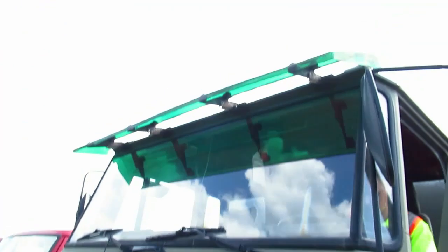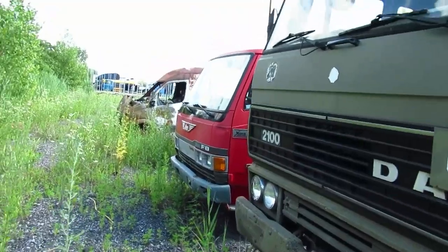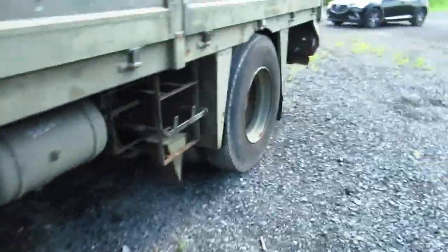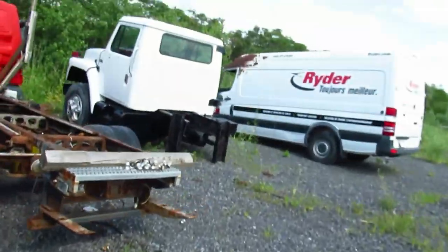Look at that visor on there. Look at this Hino. Holy shit. That Hino alone is old as hell. Wow. That's weird. I thought it was going to be a Steyr. S-T-Y-R. Man, that is strange. Another S-Series.